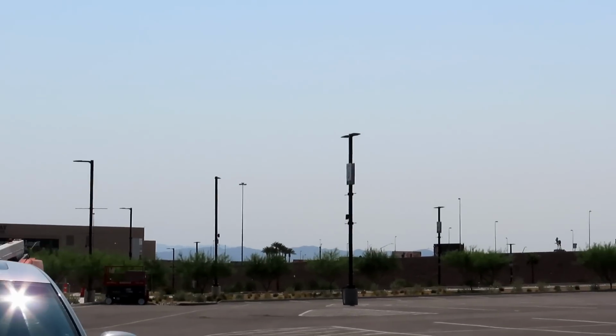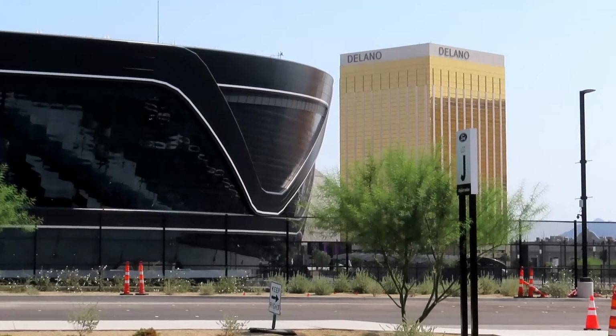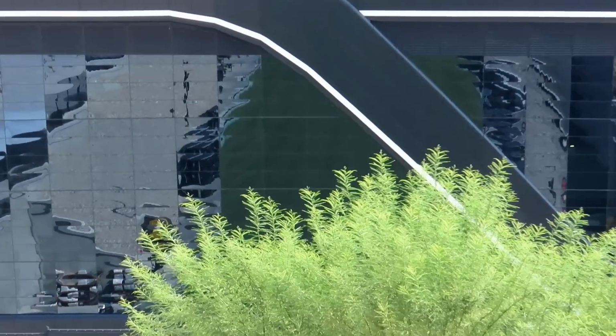All right, I'm going to head on closer to the field tray area and we're going to see how that looks. From the reflection on the building, it looks like the grass is looking pretty good from there. So let's go check it out.